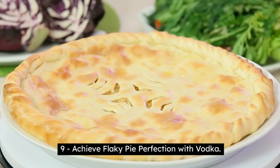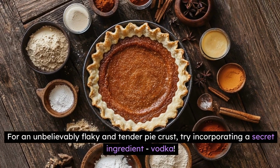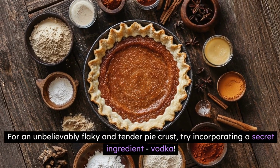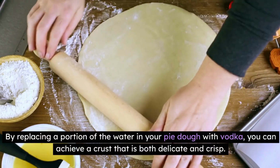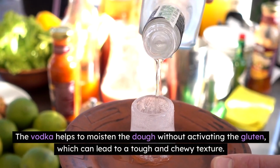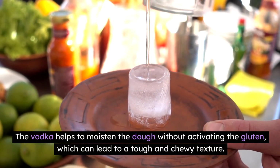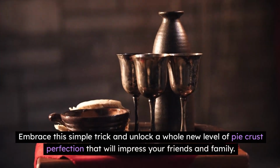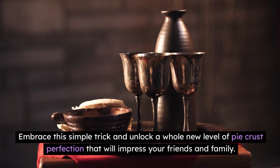9. Achieve flaky pie perfection with vodka. For an unbelievably flaky and tender pie crust, try incorporating a secret ingredient, vodka. By replacing a portion of the water in your pie dough with vodka, you can achieve a crust that is both delicate and crisp. The vodka helps to moisten the dough without activating the gluten, which can lead to a tough and chewy texture. Embrace this simple trick and unlock a whole new level of pie crust perfection that will impress your friends and family.